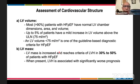Up to 5% of patients have mild or increased LV volume. The upper limit of normal LV volume is 75 millimeters squared. An LV volume greater than that is one of the guideline-based diagnostic criteria for heart failure with preserved ejection fraction. So apart from the volume, we can assess the LV mass.